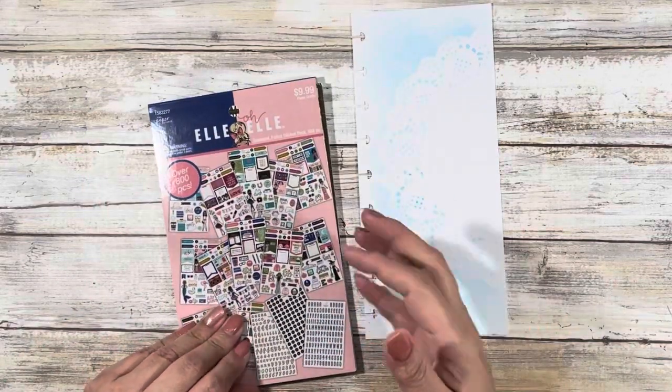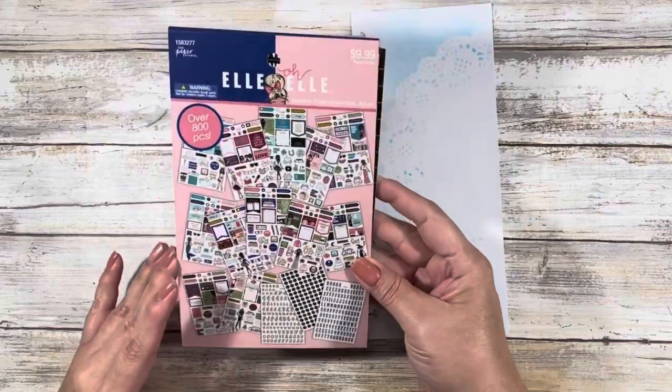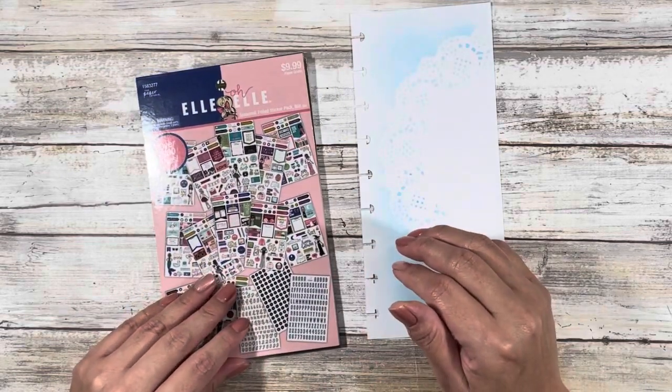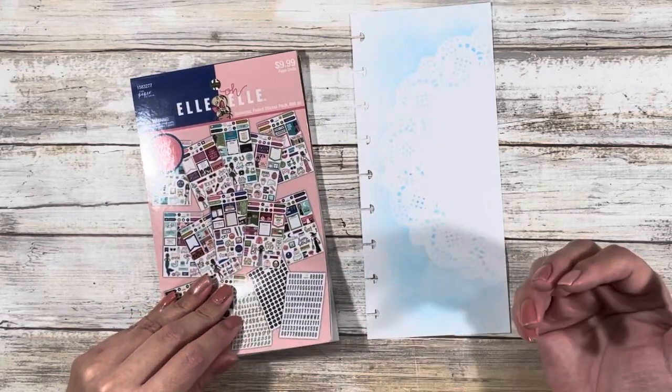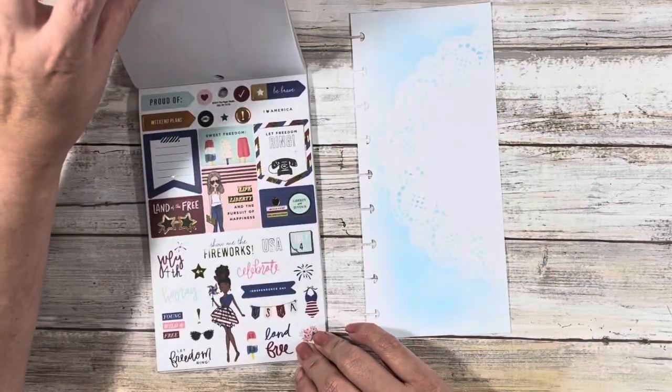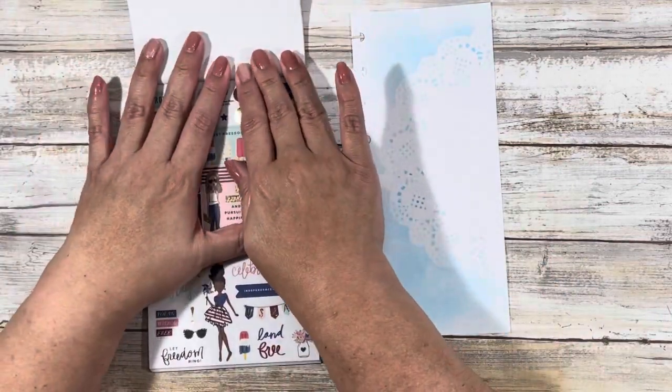I do have this. I don't know if this is a Hobby Lobby or... Okay, Hobby Lobby sticker book. This was sent to me in Happy Mail like last year, and so yeah, I didn't purchase that. We don't have Hobby Lobby here in Hawaii.